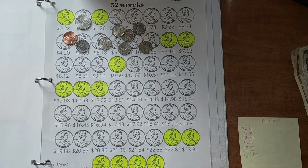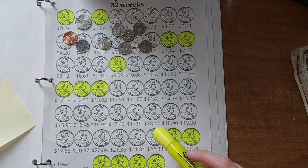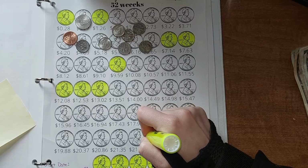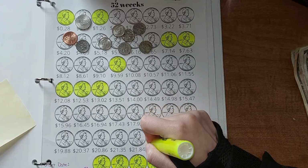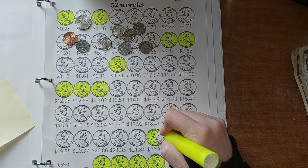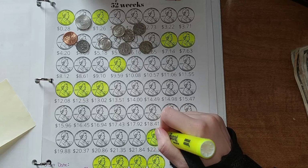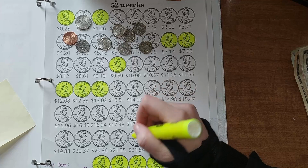Alright, and so let's go ahead and color these in. We are going to do the two biggest ones that we have left, the 22, 33. Let's go ahead and color those in. When I'm done coloring these in, we will put the money into the piggy bank, and then we'll be done with this video.